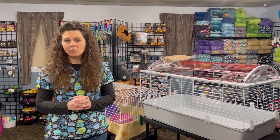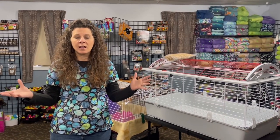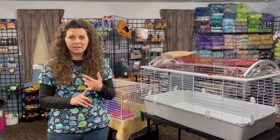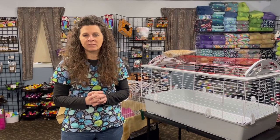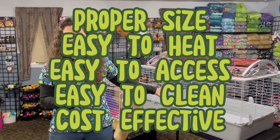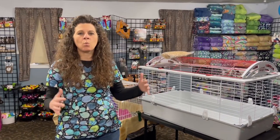So to recap, when you're trying to decide what cage to use, remember, there are lots of different ways to keep your hedgehog healthy. But when you're thinking about cages, remember, it must be safe. It must be an adequate size. We didn't hit on that yet. And adequate size would be something like this. When we talk about what to put in the cage, you will help see what is an adequate size. After adequate size, you want to make sure that the cage is easy to heat, easy to access, easy to clean, and overall, is it cost effective? So hopefully that information will help you decide what kind of cage you're going to use.